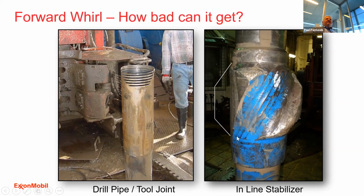And then they said, now, how do you fix it? I went, oh, I don't really know. At the time, at least I wasn't aware of the work we had been doing on vibes to suppress forward whirl. And again, I can change the rotary speed, and I know I should be able to get out of that. I can change the spacing of the stabilizers. Jeff Bailey has a distinguished lecture series on this very soft subject about how you tune a BHA so that you don't get into these events.